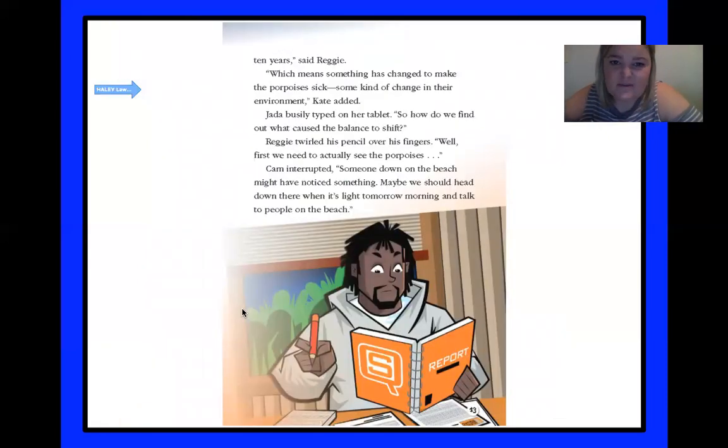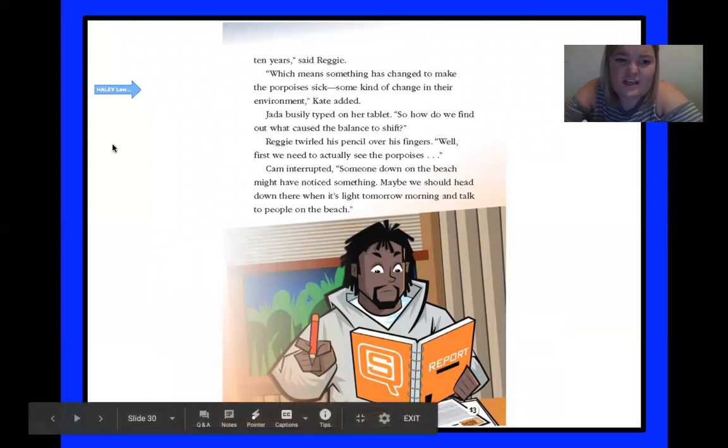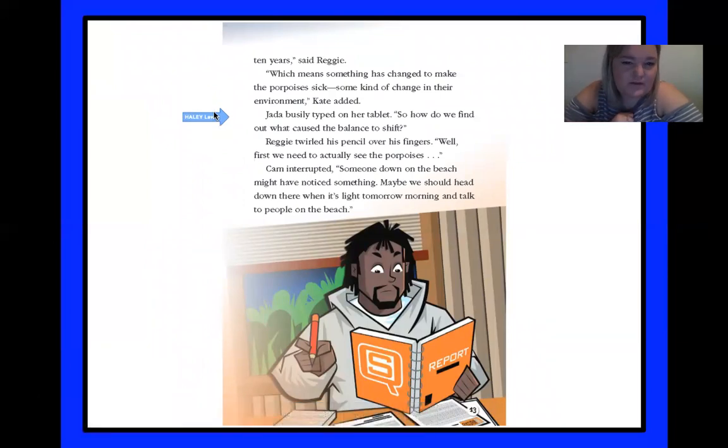Which means something has changed to make the porpoises sick. Some kind of change in their environment, Kate added. Jada busily typed on her tablet. So how do we find out what caused the balance to shift? Reggie twirled his pencil over his fingers. Well, first we actually need to see the porpoises, Kim interrupted. Someone down on the beach might have noticed something. Maybe we should head down there when it's light tomorrow morning and talk to people on the beach.